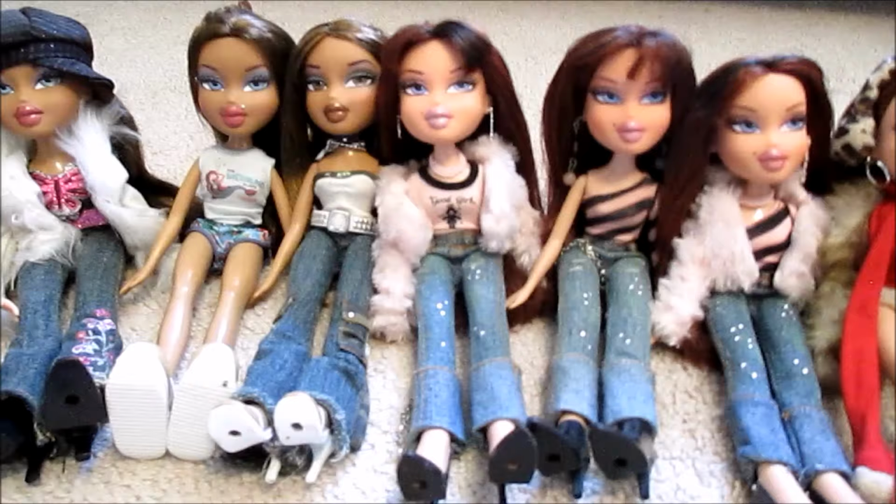I have pictures of all of them on my Flickr. I have a Miscellaneous Bratz album on my Flickr. If you want to use these videos to identify any dolls, I recommend looking at my pictures. So without further ado, I'm going to introduce you to my dollies.